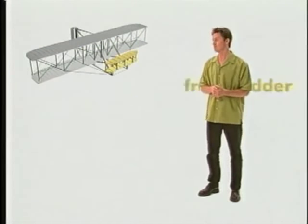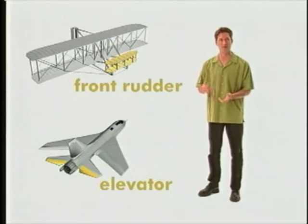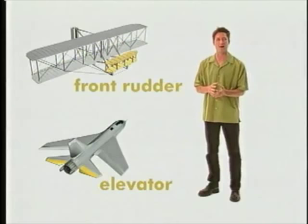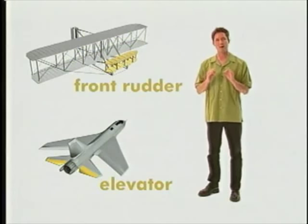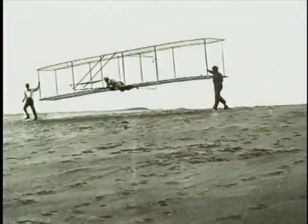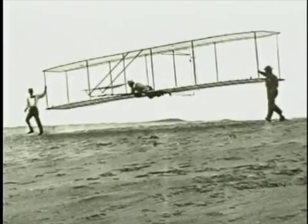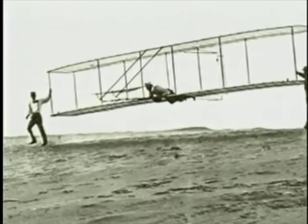To control pitch, the Wright brothers came up with this. They called it their front rudder. Today we call it an elevator, and it's usually positioned on the tail of the modern aircraft. The beauty of the Wright's design is that they made the elevator controllable. By making continuous minor adjustments, the Wrights could control the pitch of the aircraft. Wing warping and the adjustable front elevator gave the Wright brothers much more control than anyone else had ever achieved.